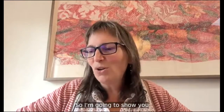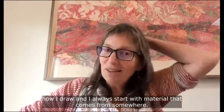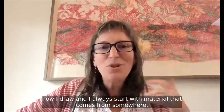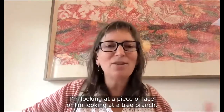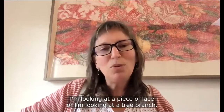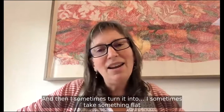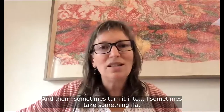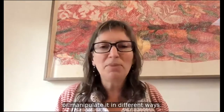So I'm going to show you how I draw, and I always start with material that comes from somewhere. I'm looking at a piece of lace, or I'm looking at a tree branch. It's usually something from the history of decorative arts, and then I sometimes take something flat and turn it into something dimensional, or manipulate it in different ways.